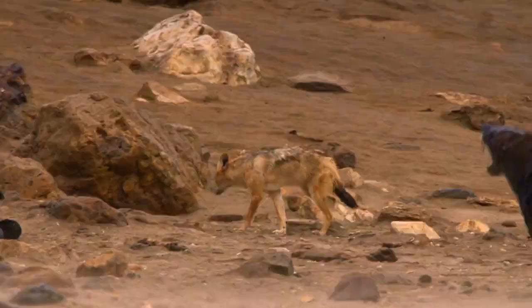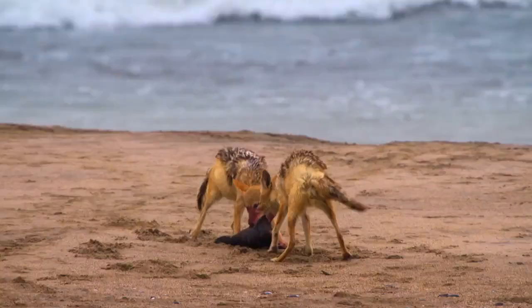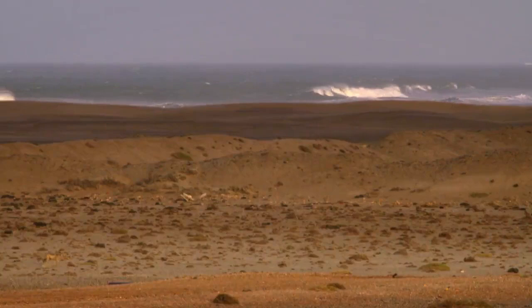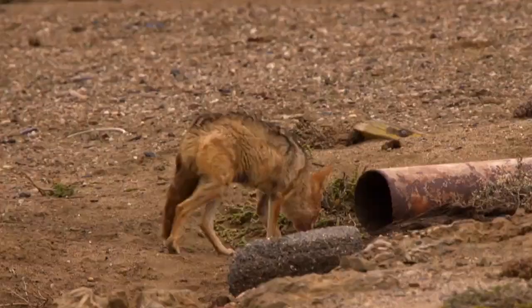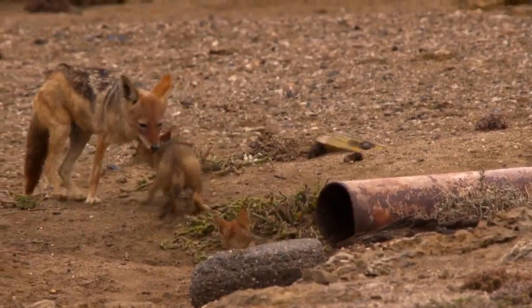With the mother away, no seal will intervene. After feeding, the jackal mother returns to her own young. Fortified by the hunt, she can suckle them.